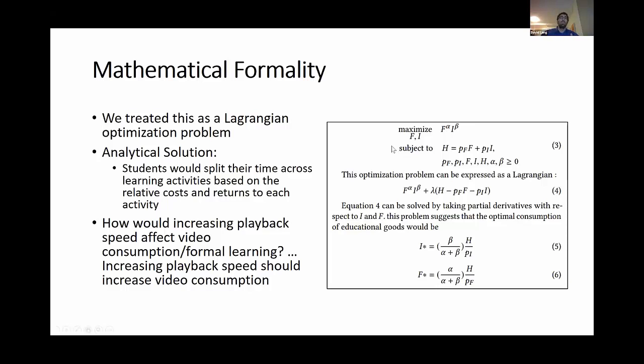adjusted playback speed is we've effectively artificially lowered the price of consuming a formal unit of education. And what our analytical models suggest is that individuals will effectively split their time across these learning activities according to their relative cost and returns to each activity. So in effect, what we think that increasing playback speed should do is it should increase the amount of video content that individuals consume.